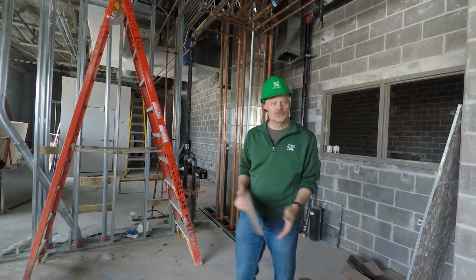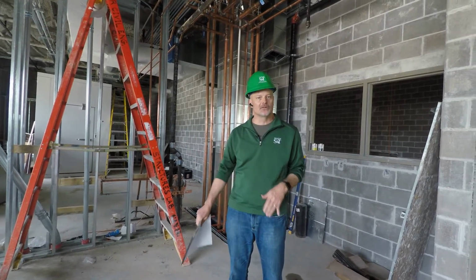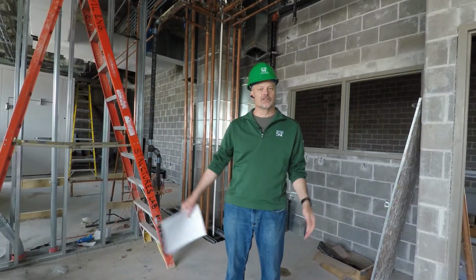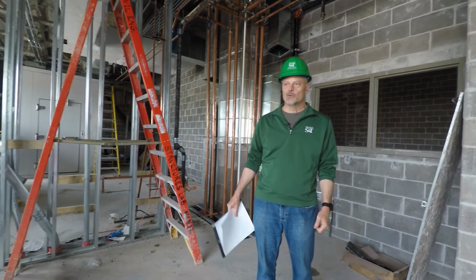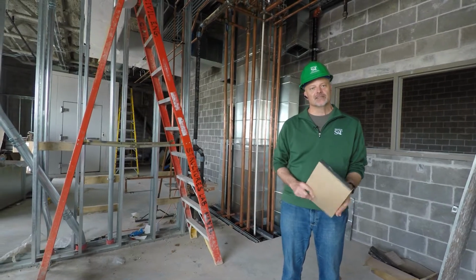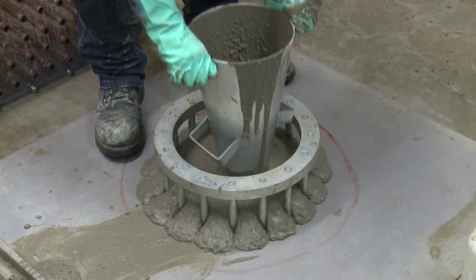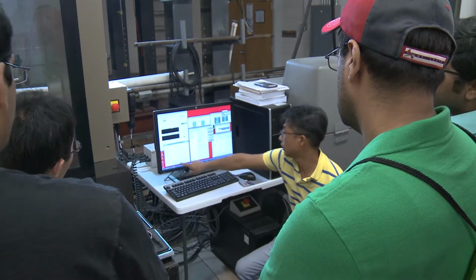So we're wrapping up our tour today. Thanks for joining us as we walk through the Clayco Advanced Construction and Material Laboratory, the expansion of the Butler Carlton Civil Engineering Hall, and we're thrilled with the opportunity this is going to give us. This is going to give us the possibilities to do research and to train the engineers for the next generation that are going to go out and change the world.